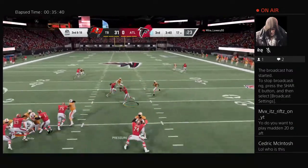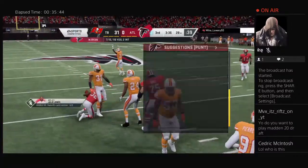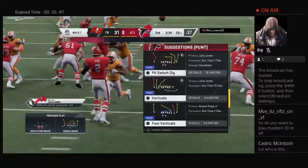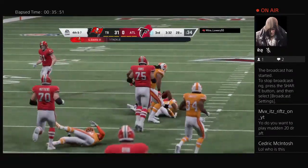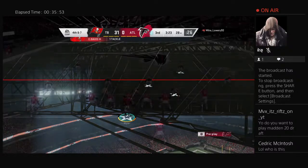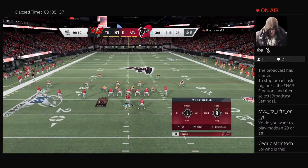Out of the gun, it's Ryan. That's complete to Williams out of the backfield. And he'll be brought down at the 28, and that is well short of the first. It's a gain of 11, but they're still well short. It's 4th down. Looks like Ryan's going to stay out there. Indeed, they're going to try for this on 4th down.